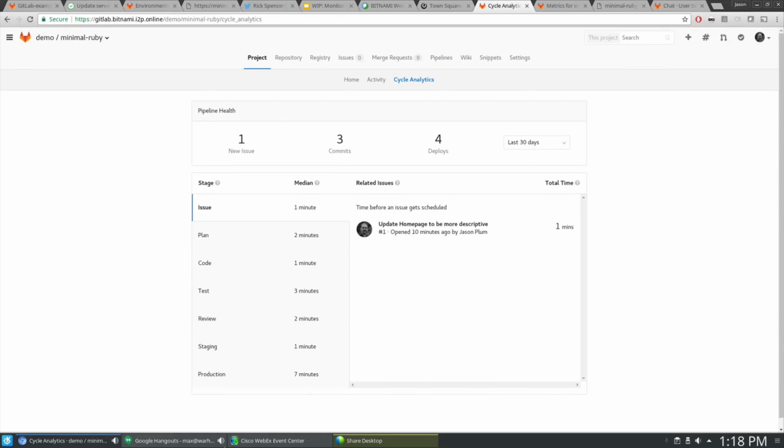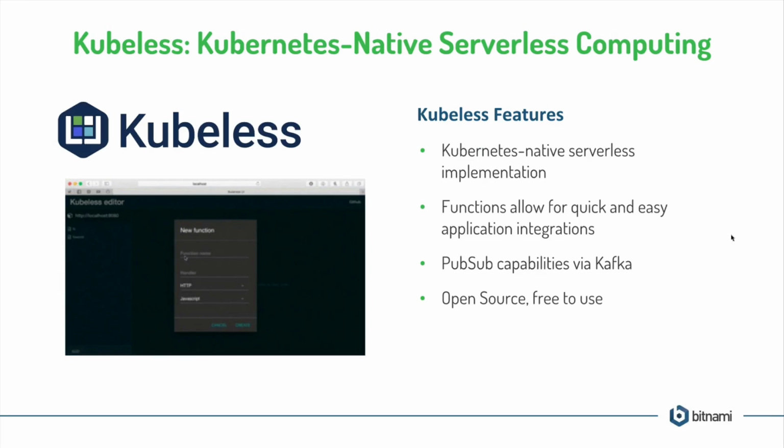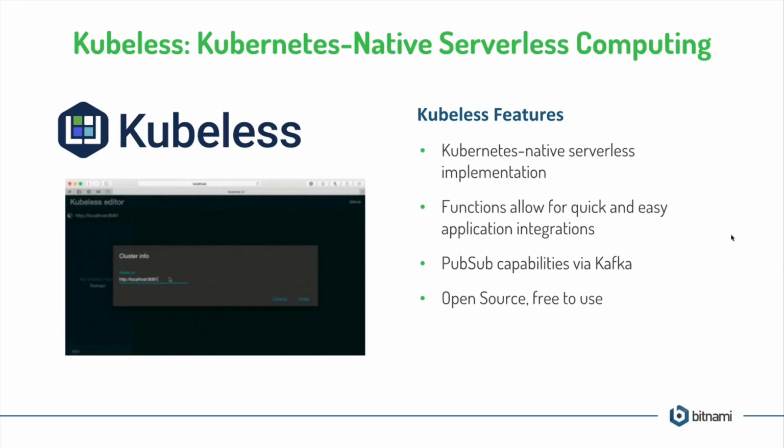is. Okay, so now I want to talk about the last piece of the puzzle for your production Kubernetes deployment. And this is what we call Kubeless. And Kubeless is the Kubernetes-Native serverless solution. And what Kubernetes-Native means is that it uses entirely the Kubernetes primitives and the Kubernetes APIs to offer you serverless computing right on your Kubernetes cluster.